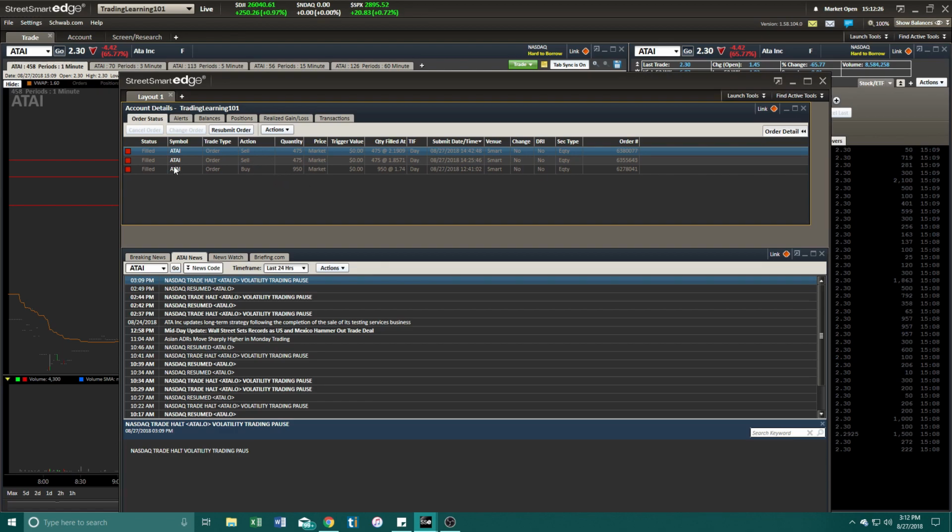Right here, bought 950 shares. I got in at $1.74, and then I sold 475 at $1.85, and then I sold my last half at $2.19. That's what I got out at. A nice $255 gain for the day.